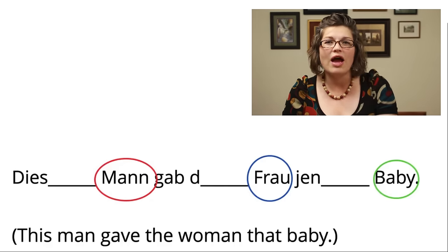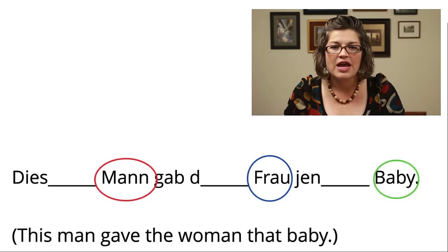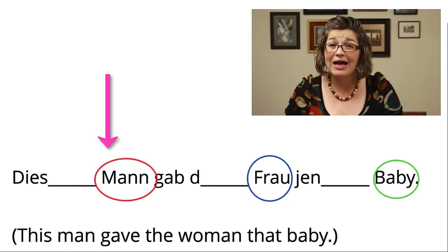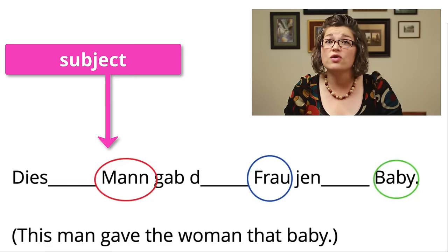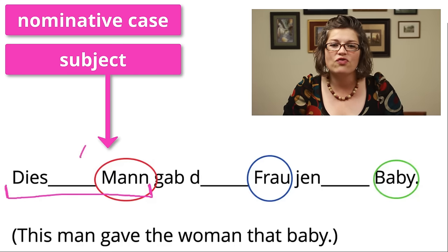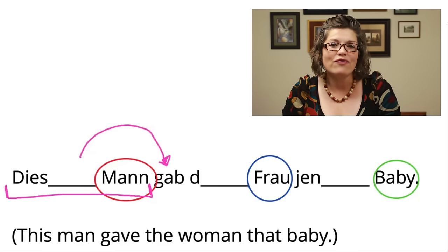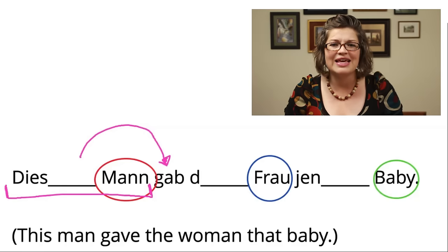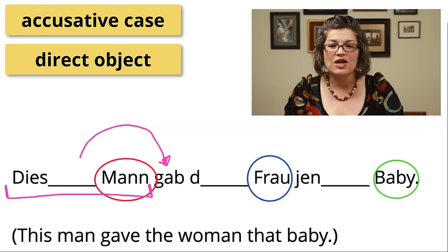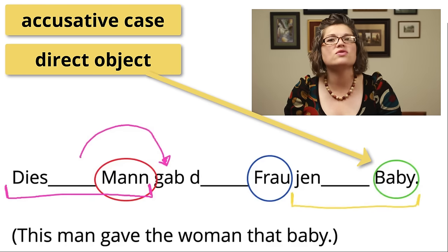So we need to figure out which case these three nouns need to go into. So to kind of recap what you've been learning so far, if we are assuming a standard sentence structure, and this is a standard sentence, then the very first noun, Mann, is the subject of the sentence. And the subject of the sentence always goes into the nominative case. So this needs to be a nominative case slot, as I say. Then this is followed by the verb, which is the action that this man is taking, all right? So he gave, and then we ask the question, what or whom did he give? And the answer to that question is going to be the direct object, which has to go into the accusative case. So the person who was given is that baby, and so that's the direct object in this sentence. It goes into the accusative case.